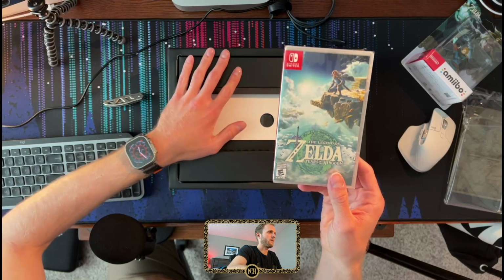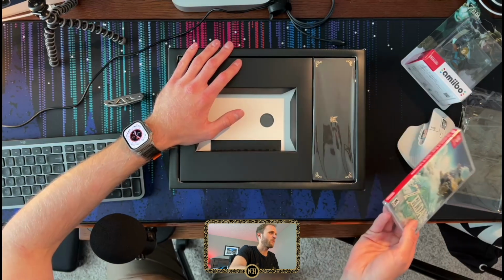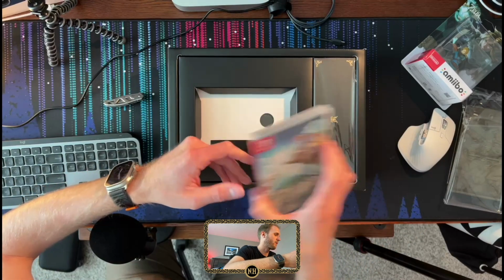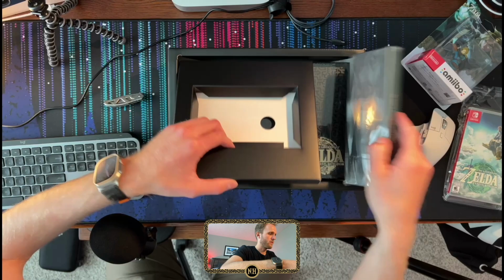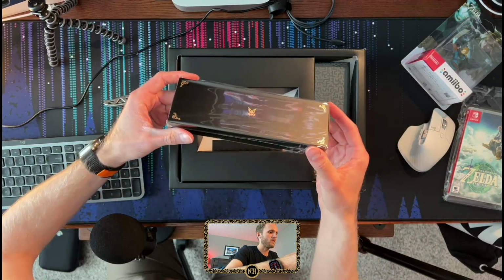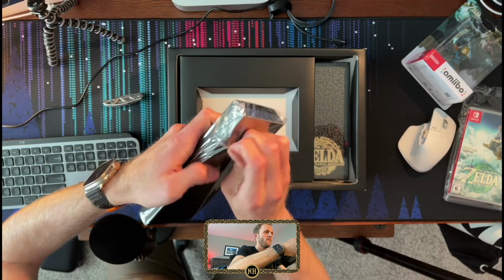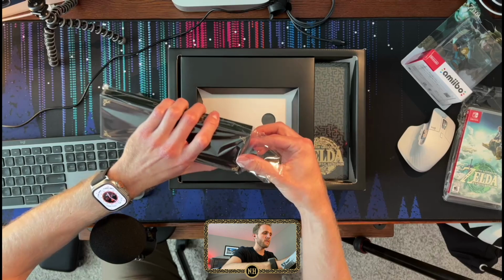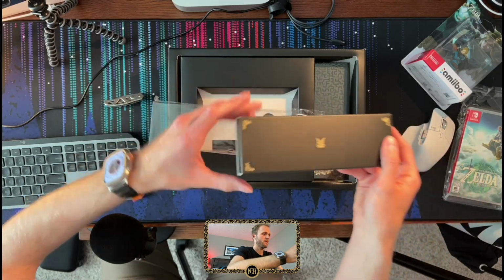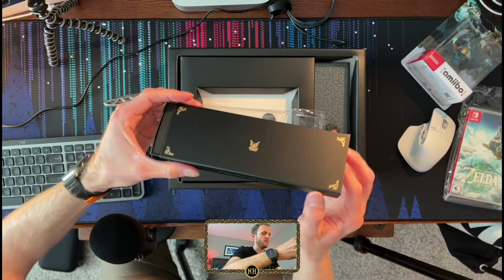I'm really shocked. I mean, it makes sense manufacturing-wise that they put it in like the actual release case, but I mean, it would have been cooler if it was in the other one, the metal one. But it is what it is. And then I'm assuming these are the pins that are included, the little pins that I saw in the other. Oops, how do we open this? Oh yeah, just push it.